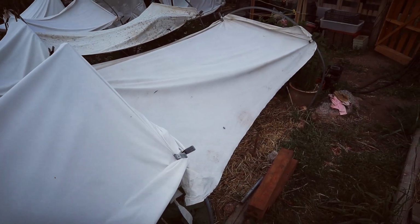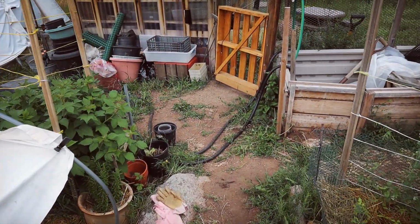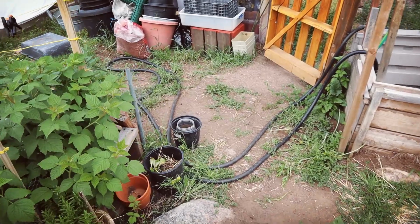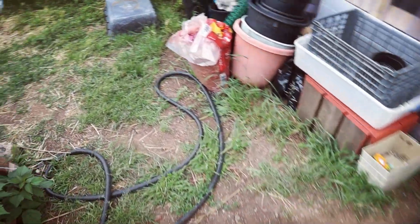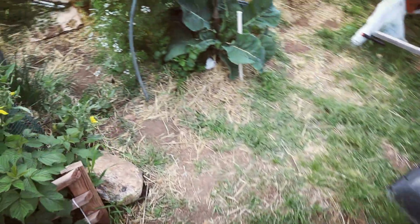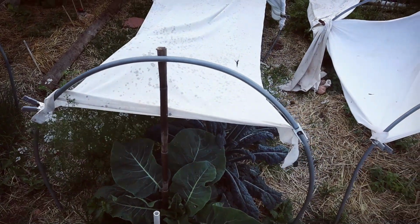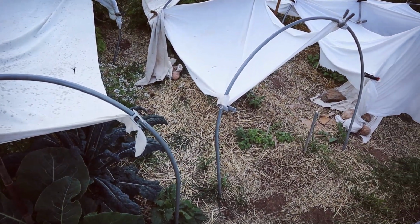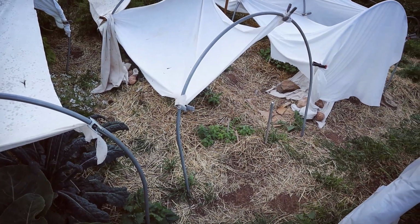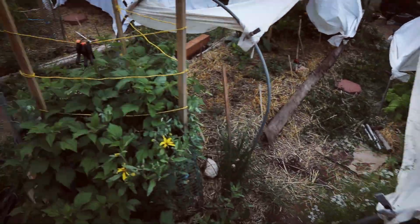Get everything covered from the high elevation sun, as well as the hail. That's the main concern up here. And a really cheap way to do that is with bed sheets. So it works. Serves a purpose.